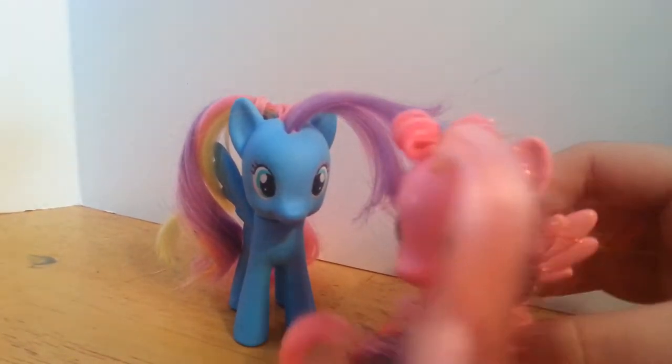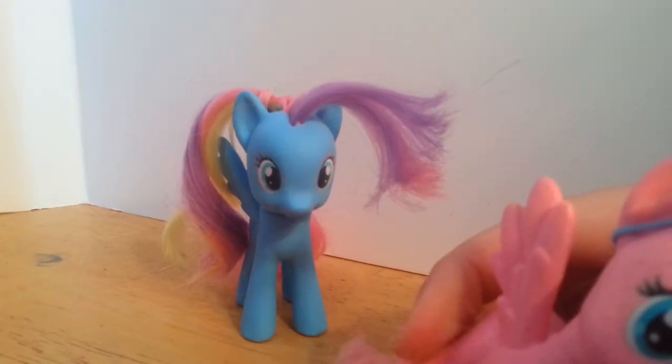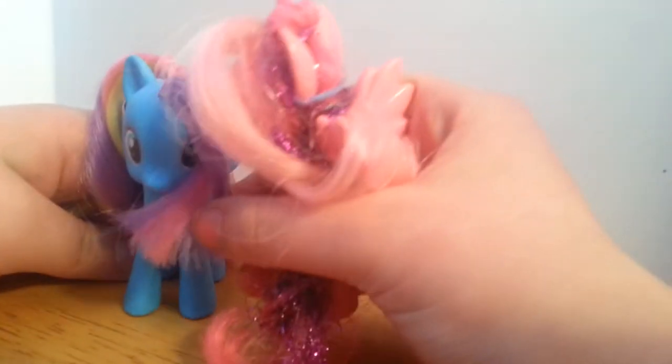So what I did was, yesterday, after the movies, I went to Toys R Us, which I didn't upload that part of the video yet. It should be uploaded by now once this video is uploaded. So I bought another Sky Wishes, even though I already have one. And I restyled her hair. It's supposed to be like this. Her bangs are supposed to be straight down like that.